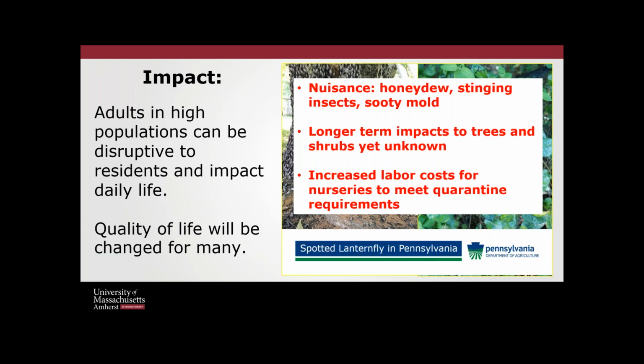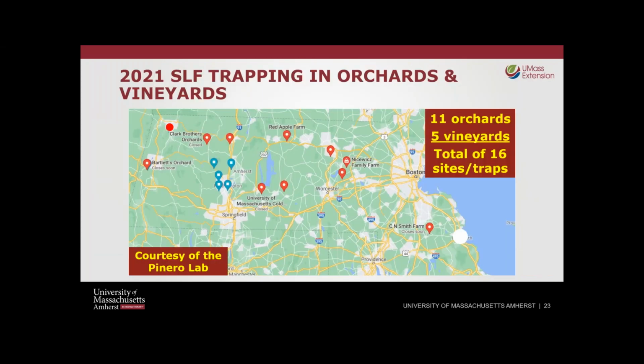As I mentioned earlier, longer term impacts to trees and shrubs are yet unknown. We don't necessarily know what will happen in, say, an orchard situation to apple trees over time. But in Pennsylvania, there have been reports of some hosts having flagging or branch dieback as a result of sustained years of feeding from the spotted lanternfly. And they've also noted increased labor costs for nurseries to meet quarantine requirements, to help keep this insect from going to other locations.